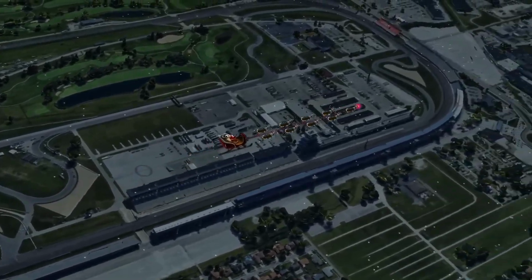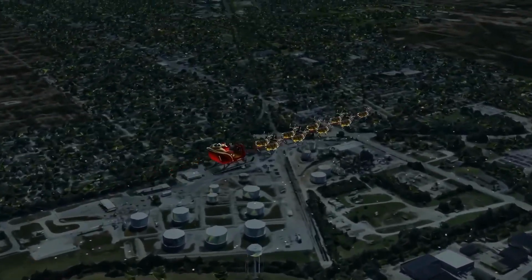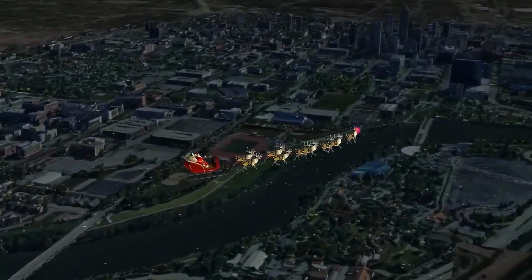NORAD has spotted Santa flying through the skies of Indianapolis, Indiana. Nicknamed the Circle City, Indianapolis boasts some of the finest examples of neoclassical architecture in the Midwestern United States. Its Children's Museum is the largest museum for children in the world.